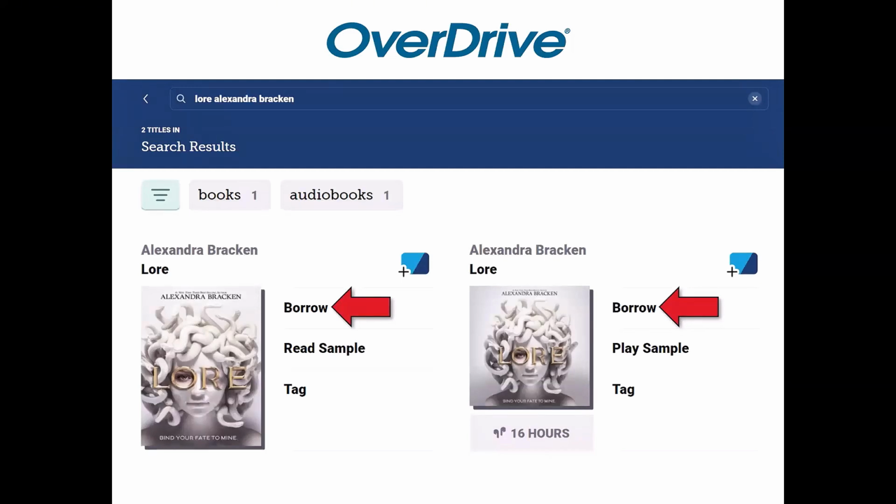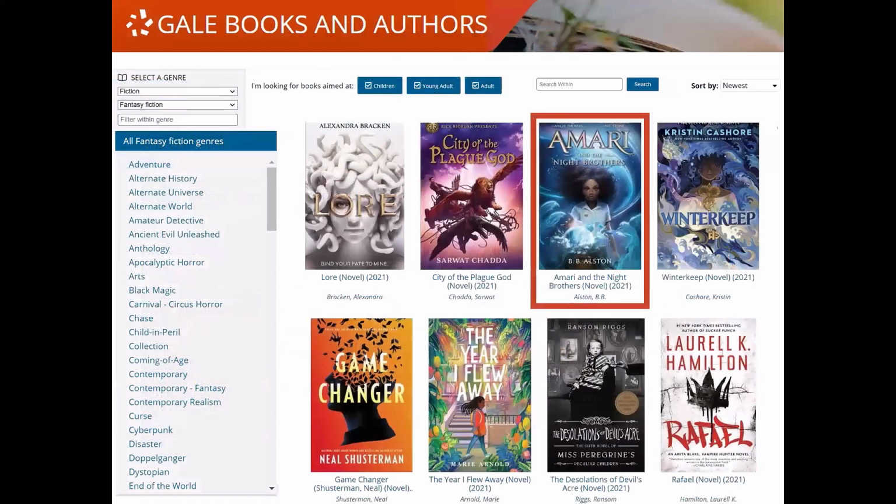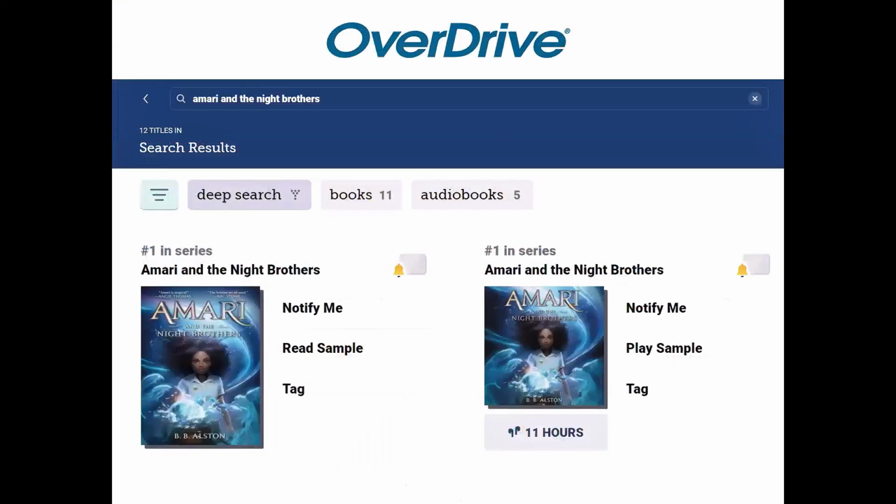But let's say I want this book, Amari and the Night Brothers. So I go to search for it in OVERDRIVE, but this time you notice it doesn't say borrow, it says notify me. This means that we don't have this book in our OVERDRIVE collection currently, but if you click notify me, it will alert us, the librarians, to the fact that there's someone who's interested in this book. And then funds permitting, and if we decide the book is appropriate for our collection, we'll add it. And then you'll receive notification that the book is available for you to borrow. So that's another nice feature of OVERDRIVE.